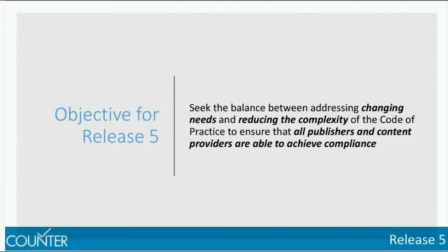So we've been really able to work together in a very collaborative way to address the changing needs, to reduce the complexity. And the working group have been very mindful that we want to achieve in Release 5 a code of practice that ensures that all publishers and all content providers are able to comply.